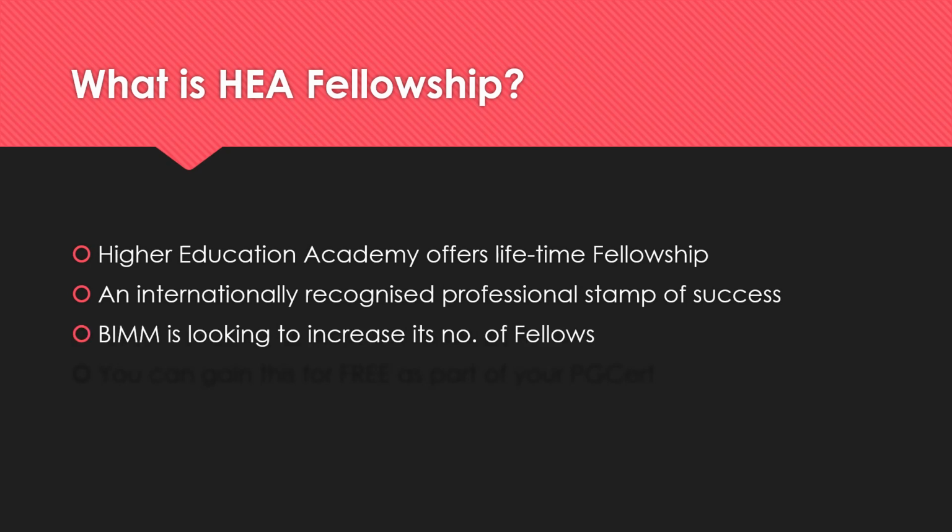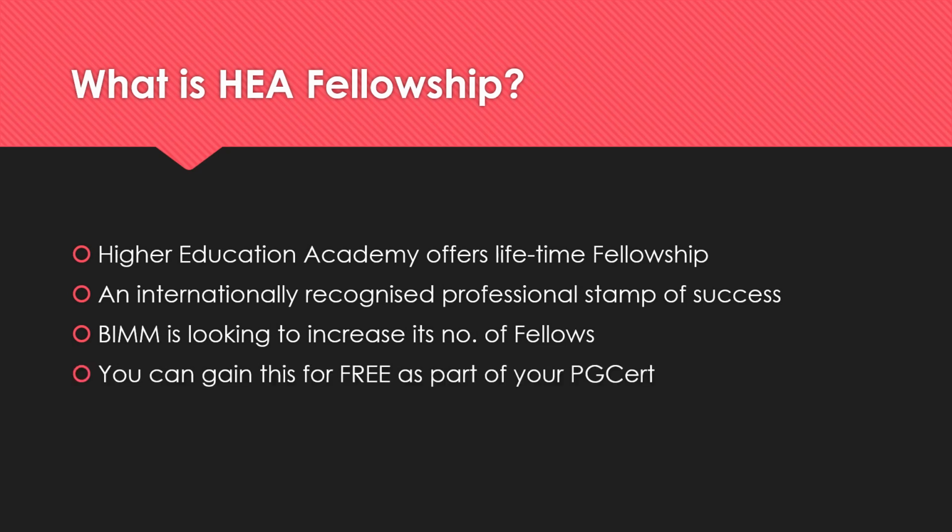Now, BIM is looking to increase its number of fellows of the HEA, but this is an international qualification. Particularly Australia, some places in Hong Kong, it's increasingly being looked at as a mark of excellence in higher education. And essentially, you can get this for free. Ordinarily, this would cost you £500–600, and there's a whole external review process you'd have to go through. Instead, you could nip this in the bud and get a free extra qualification as part of your PGCert. Sold, hopefully. The rest of this video is going to be explaining how we then do that.